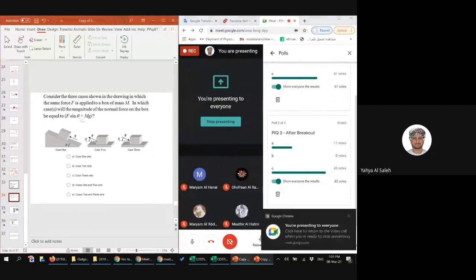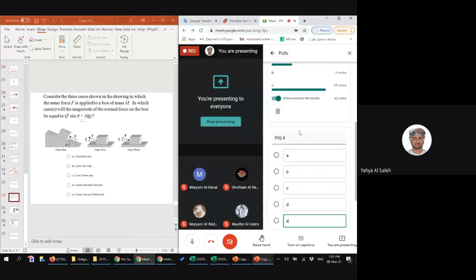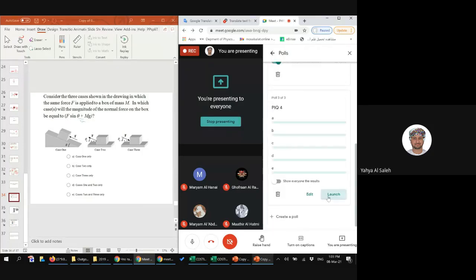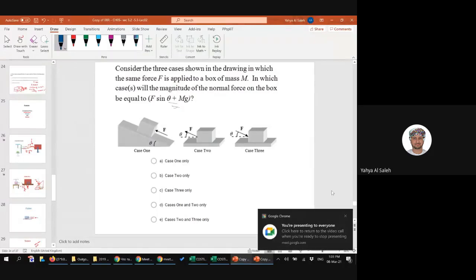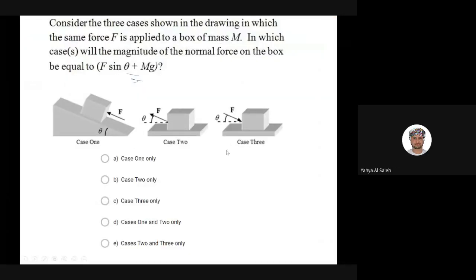Let's do another PIQ. Which one is this? PIQ 4. We have 5 options: A, B, C, D, E. Okay, so consider 3 cases shown in the drawing. Same force F is applied on a box of mass M. In which case or cases will the magnitude of the normal force on the box be equal to F sine theta plus mg? Remember, because this block is neither floating nor sinking, the normal force has to be equal to whatever the downward forces are. Case 1 only, case 2 only, case 3 only, cases 1 and 2, or cases 1 and 3.